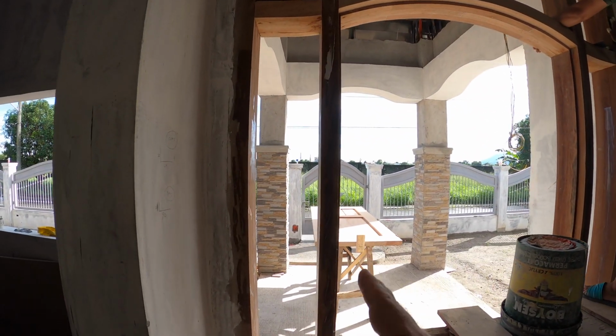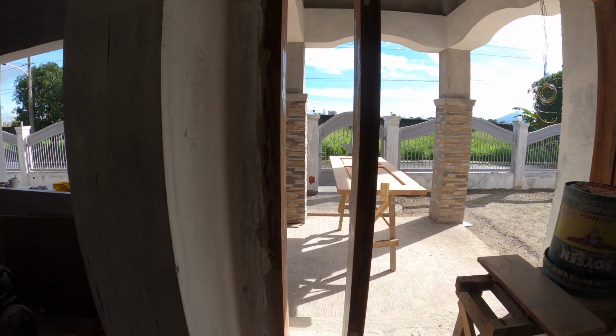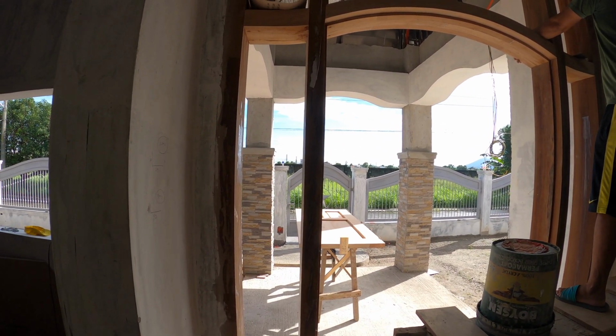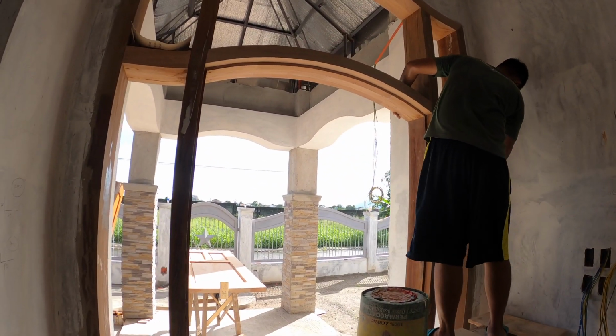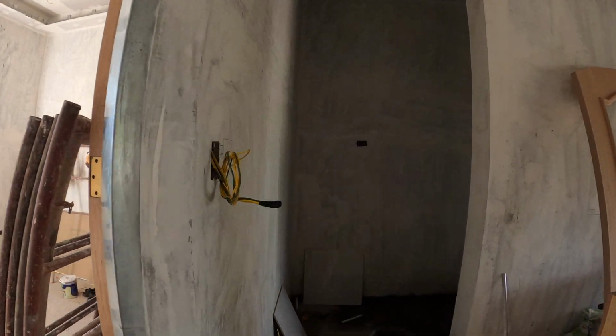This is yakal. It's one of the hardest hardwoods in the Philippines. Very termite and pest resistant. Stands up to the weather extremely well. So they're sanding it down. They're going to do the body filler on it and start getting it ready to get painted, or stained and varnished.